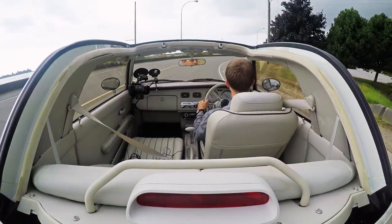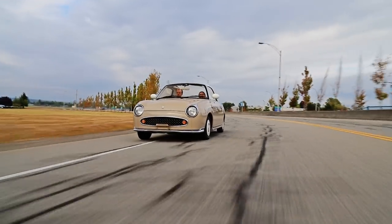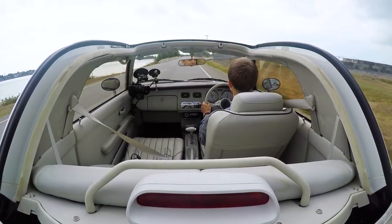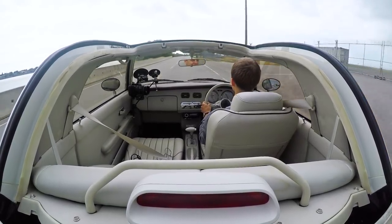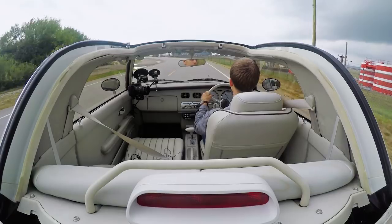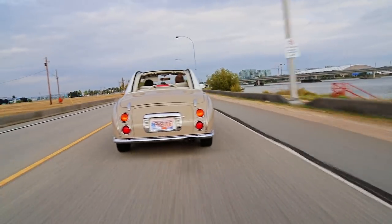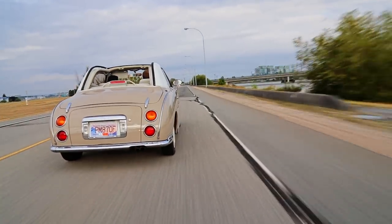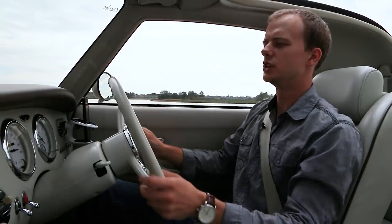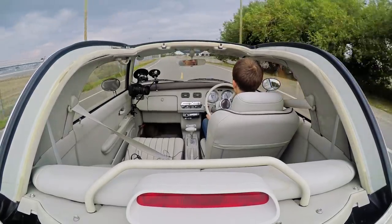Whoa! Go, go, go! 5,000 RPM. And in the third. Nice, nice. What a funky car. What a funky car. Oh! Oh, we just killed that bird. We just killed that bird. All right, go. Figaro, go. Wow, like look at this.